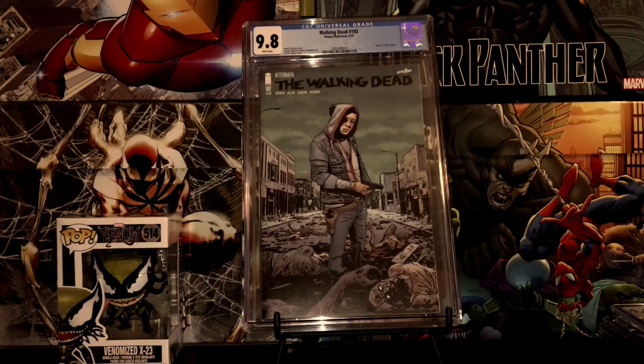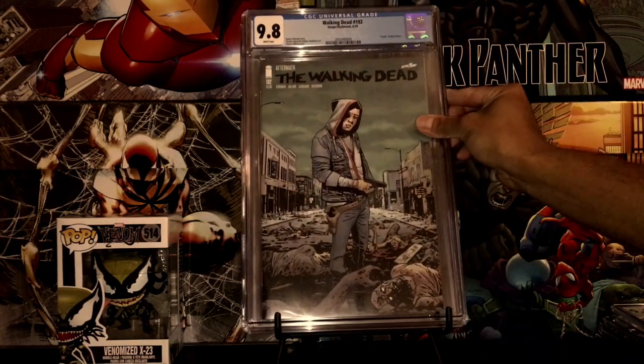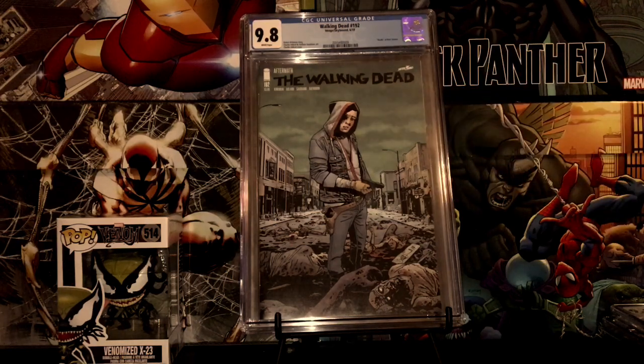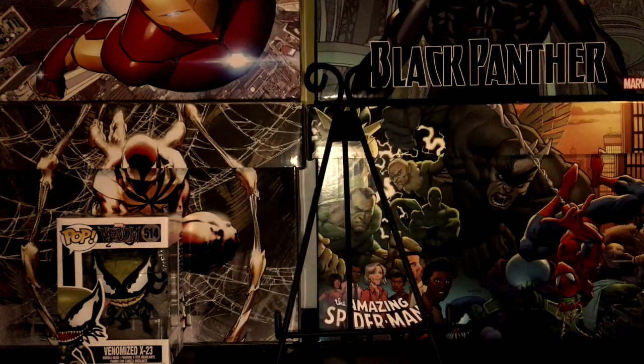So here's a copy of Walking Dead 192, and this is the actual death of Rick. 191 is where he gets shot, and 192 is where he actually dies. And I got 2 copies. Actually, I think I have another one, but that one's not slabbed, that's just raw. So I got these 2 copies that came back 9.8.